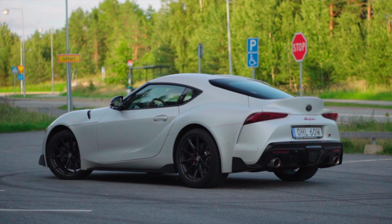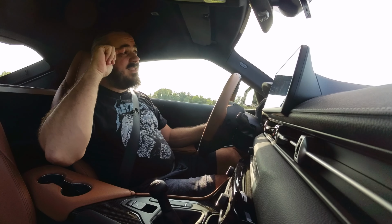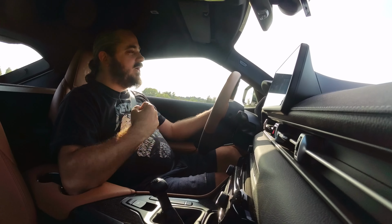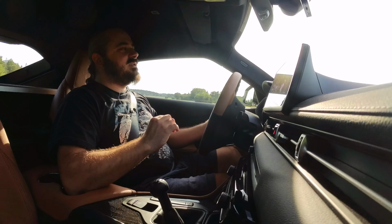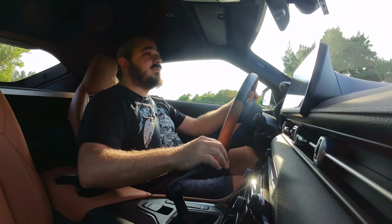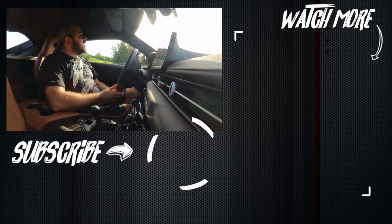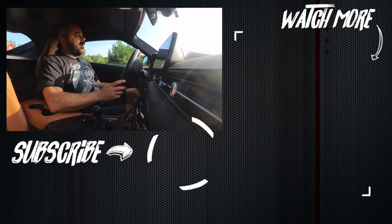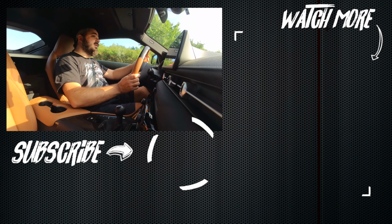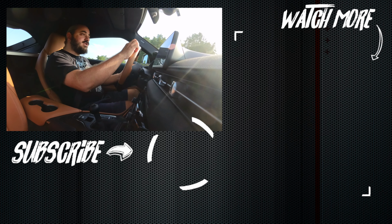But in my humble opinion, this transmission, coupled with that amazing engine up front and the suspension tweaks Toyota did, makes this one of the best sports cars on sale right now. It's absolutely amazing. And if you're looking for a sports car, please don't ignore the 2023 manual GR Supra. You're gonna be very surprised at just how good this car actually is.